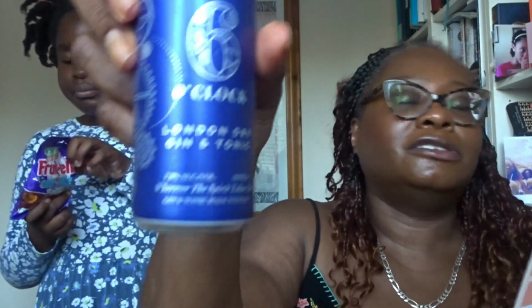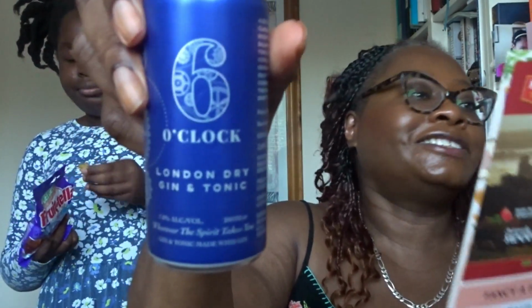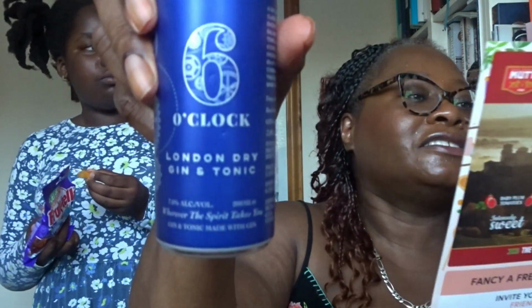Okay. Let me take out the next item then. So this is 6 o'clock London Dry Gin and Tonic. Okay, now we go. Because we're going to go out in the garden after this, so this will probably get drunk immediately. I'll just get some ice.